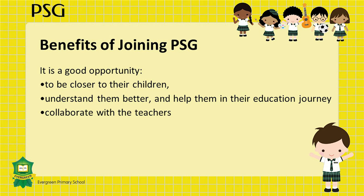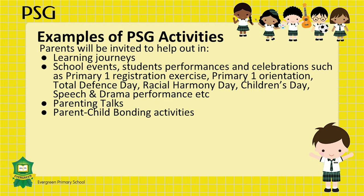For parents, it is definitely a good opportunity to be closer to your children. That will give you a platform to observe them in school and to understand them better. This will also provide you with a platform to collaborate with the teachers and work closely with them. Some examples of PSG activities: parents will usually be invited into the school during learning journeys, school events and celebrations, for example, Total Defence Day or Children's Day or Teacher's Day, to help out with the decoration or the activities planned for that day. We also have activities like parenting talks and parent-child bonding activities.